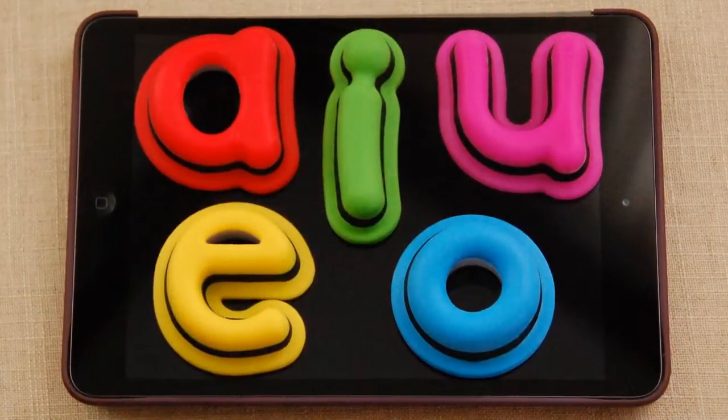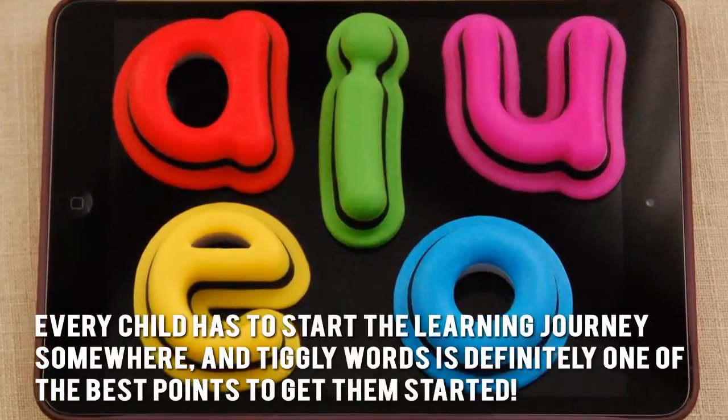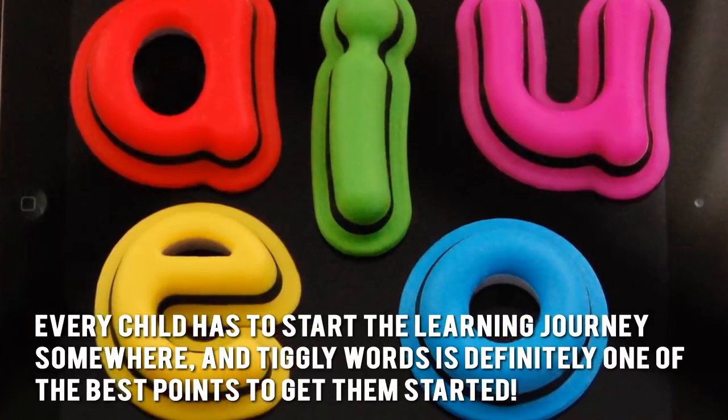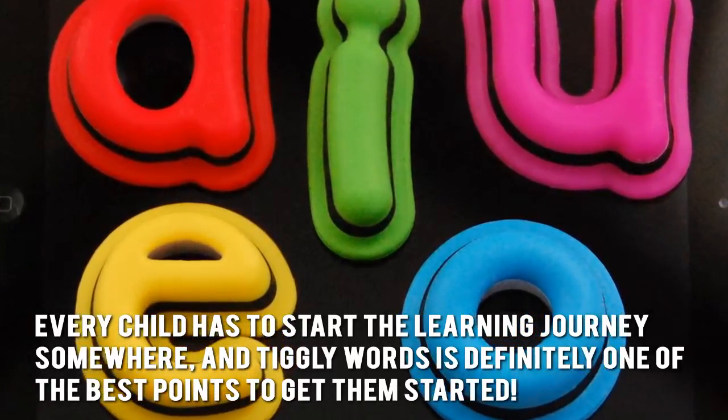Here's our conclusion. Every child has to start the learning journey somewhere, and Tiggly Words is definitely one of the best points to get them started.